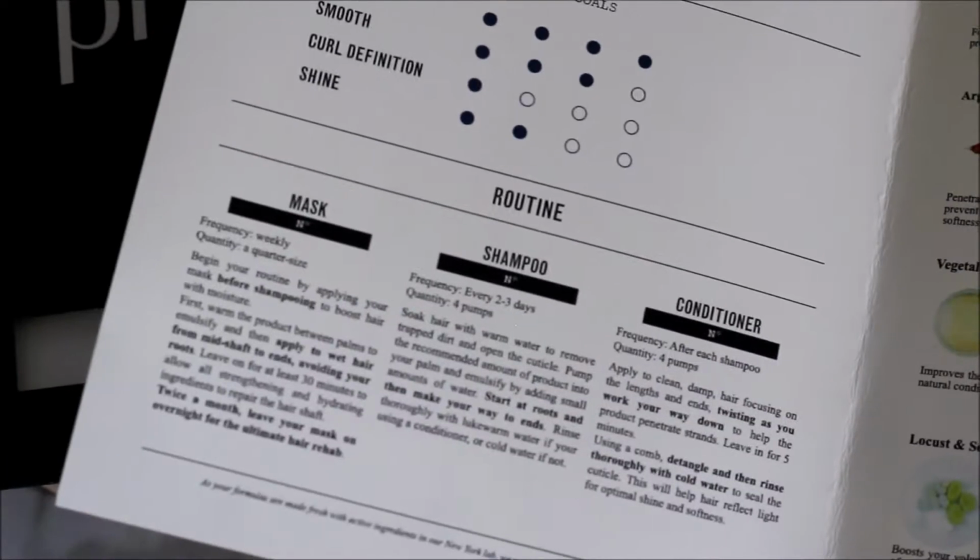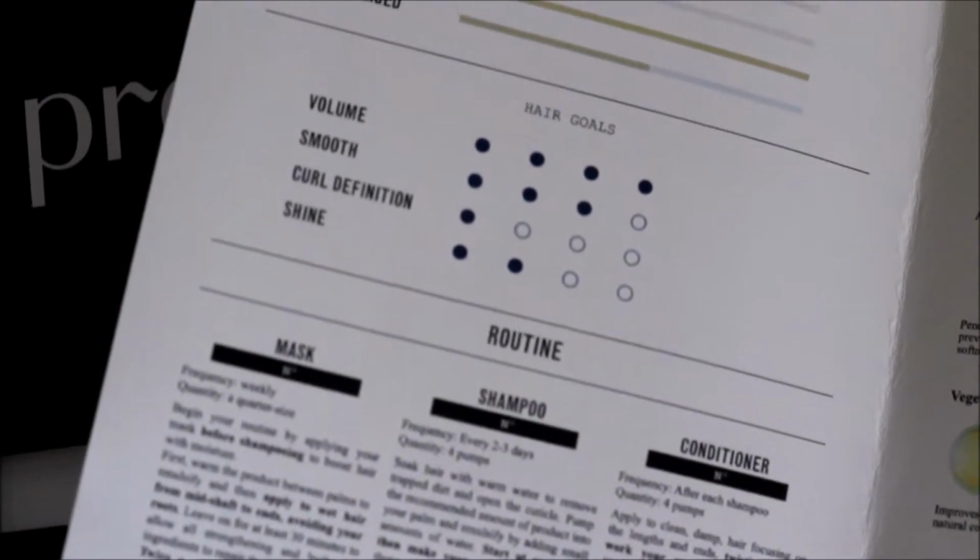Pretty much, this video is going to be all about how I was able to achieve a blowout using this product. Was it easily manageable? Was I able to get the blow dryer through my hair? Did it make my hair feel good and soft like it said it would do?